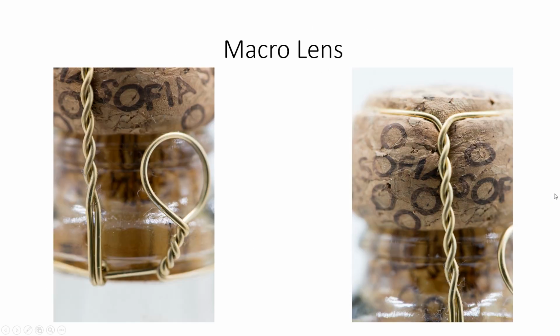Okay. So these are some photos that I took with my 105 macro lens. You see I could get pretty close up to the bottle here, and you'll see in the next frame what it was. But I used both my macro lens and my standard 70 to 200 lens, and I just really liked the metal here. I love the way the metal pressed down into the cork, and I just really enjoyed making these photos.